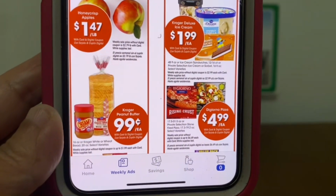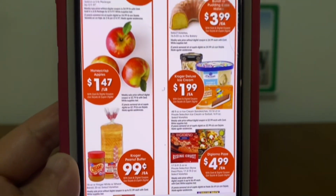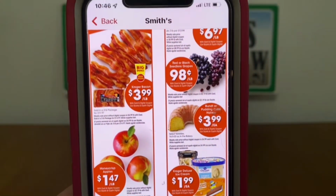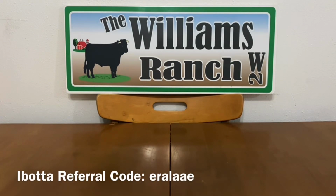And bread for 99 cents, that's unheard of anymore. So again, if you're in need of some of these items, I would highly recommend that if you have a Kroger or Kroger affiliated store, you go and take advantage of these deals. They're also having this sale right here that I want to bring to your attention.